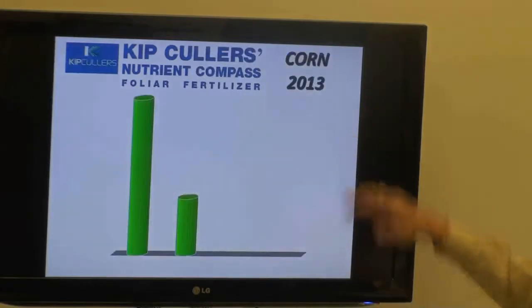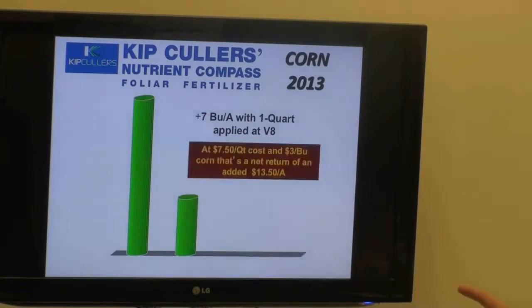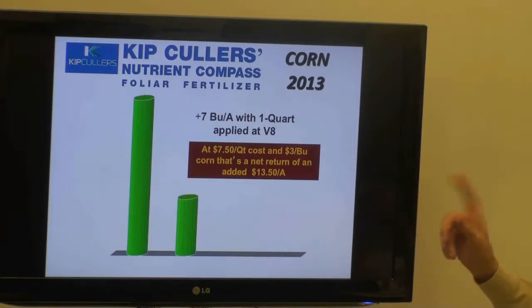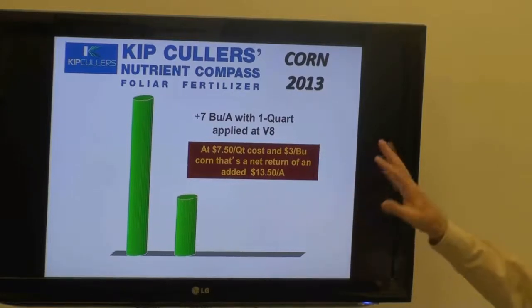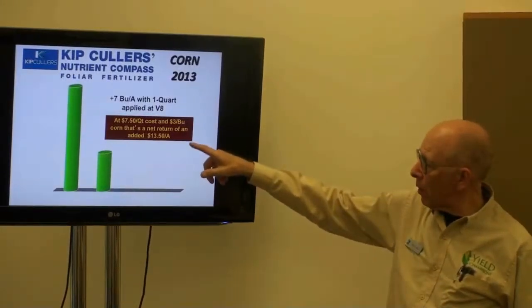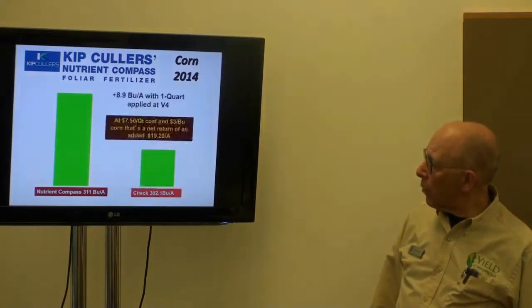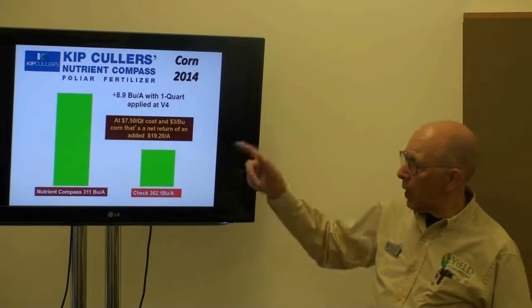Okay, here's the corn, and this was 2013. This happened to be on Jerry Cox's farm. He got some of the first product to try here in the U.S. He got a 7 bushel per acre improvement with 1 quart applied at V8. $7.50 was what our cost was, and it's roughly about that now if you buy it right. At $3 corn, which is reasonable for our current markets, that was a net return of $13.50 an acre. Here was 2014. Jerry Cox also got an 8.9 bushel.